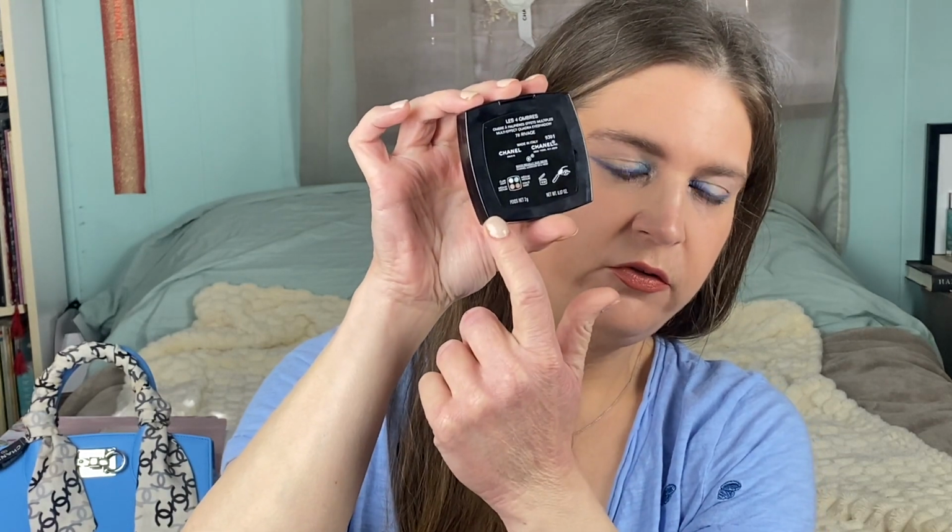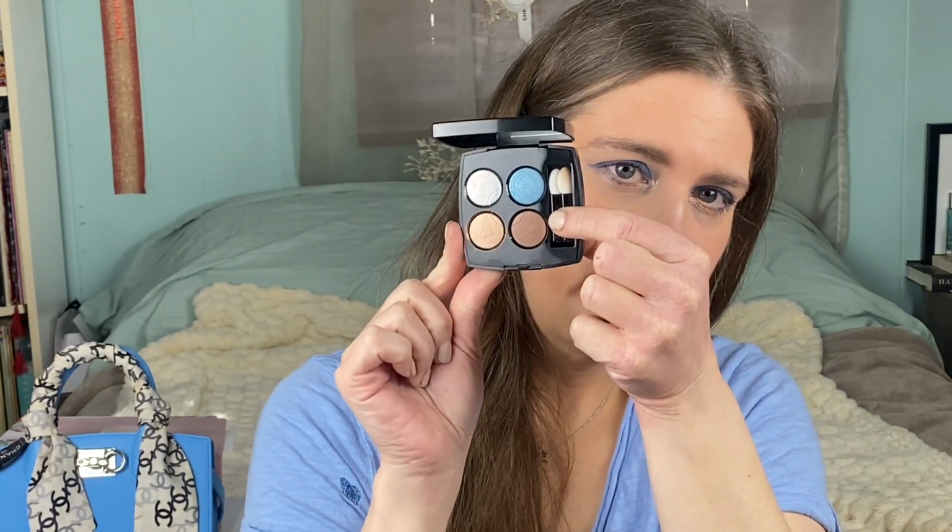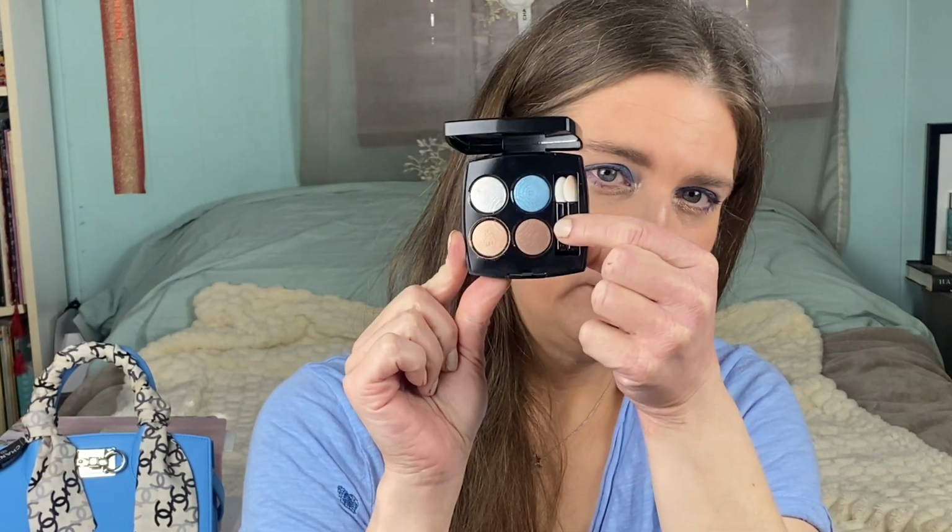If you find that helpful, you get your Chanel velvet pouch. And then it's just the standard Chanel compact, nothing really special. On the back, it does have the colors, so you can see when you pull it out which one it is, which I find pretty helpful. And then on the inside, as per usual, you have 2 applicators and a cover. So this is the beautiful Rivage color story.